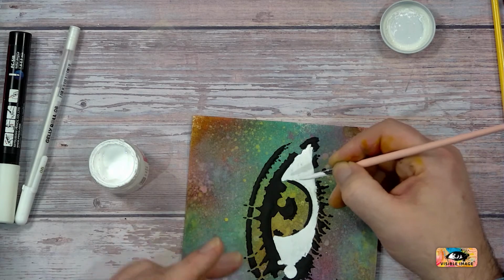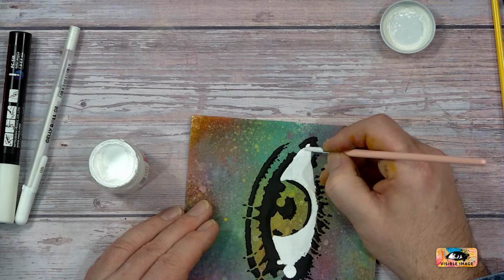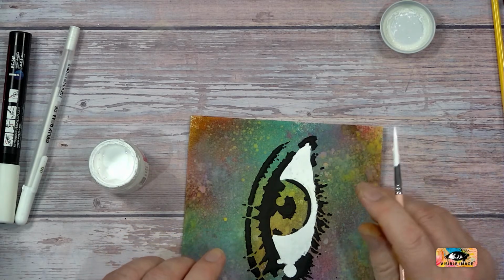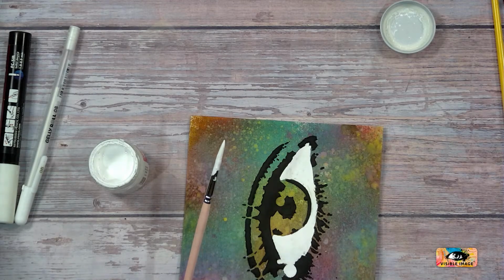I mean, the thing is, this is a big image. If you're using it, you're probably not going to need it the same. Now, what you need to think about is that you could flick white splatters with it as well. That would be another great idea if you wanted to do that. You don't just physically have to paint with it, it's good for adding highlights. So it's entirely up to you how you use it.